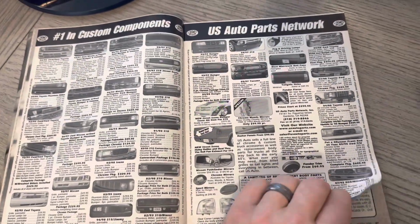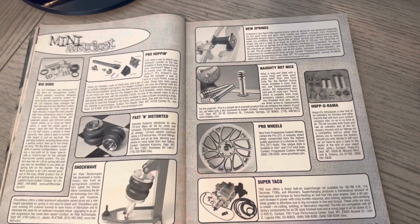Longtime ad that ran here, U.S. Auto Parts, Mini Market.